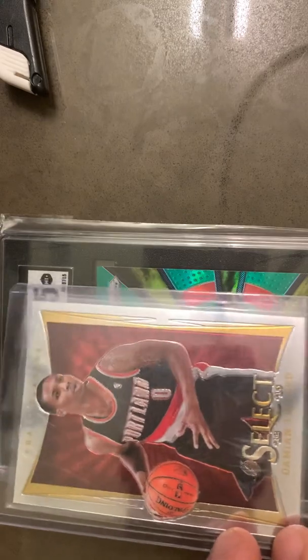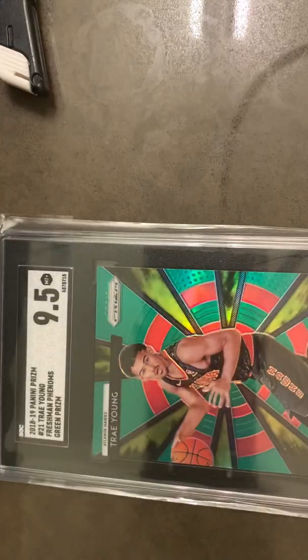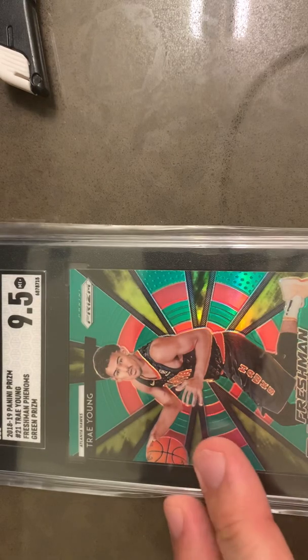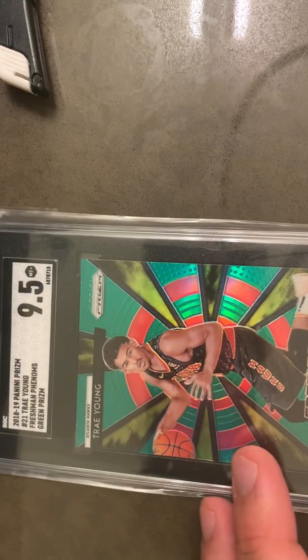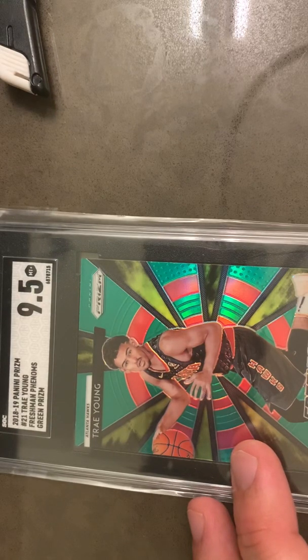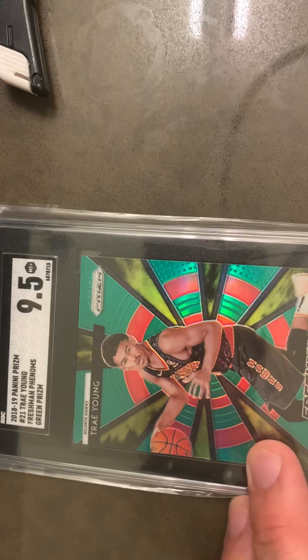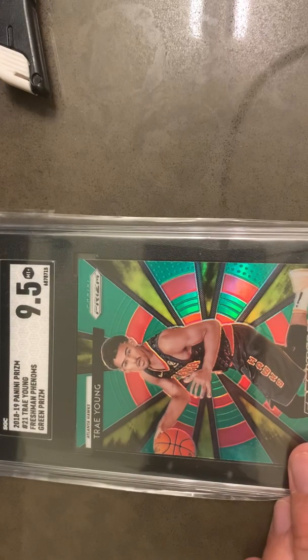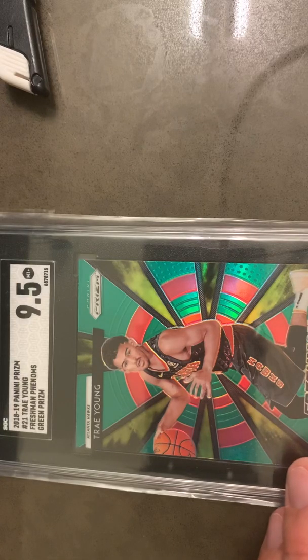I don't plan on holding this long term. I'm going to get it graded, probably flip it in the season. Probably end up flipping this in the season too, honestly, because I really like Trae, and I got really high expectations for him. But the truth is, he hasn't done anything yet. He's got a long ways to go before he becomes legendary. Because legendary is where the real good long-term investments are.